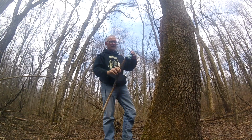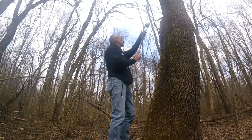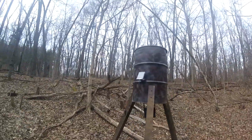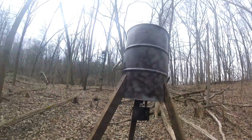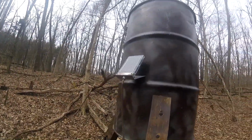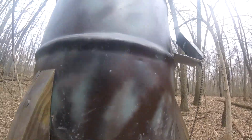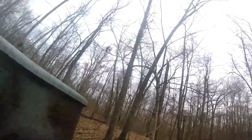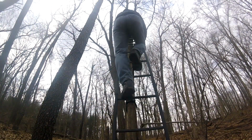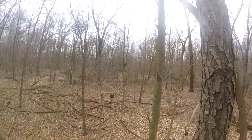I like these upper trees when there's no climbing. It's like a feeding spot for deer. Looks like it's also solar powered. Quite a view up here.